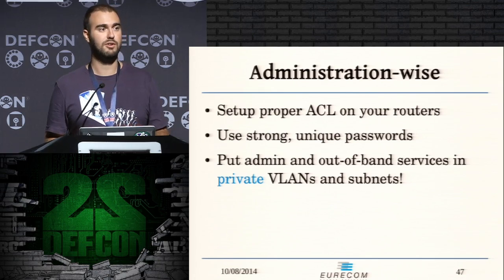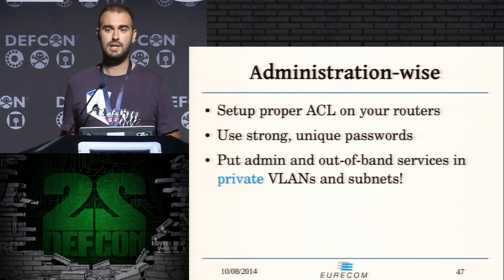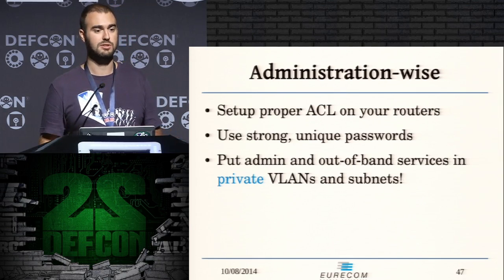Autonomous systems have their own private network. They have their own private VLAN and subnet. So let's use them and put administration interfaces there.